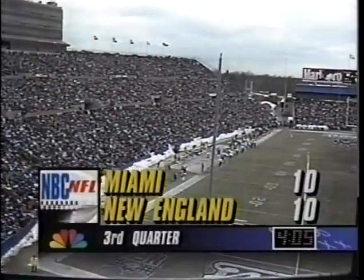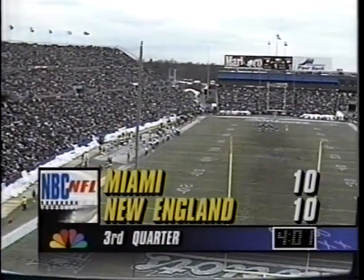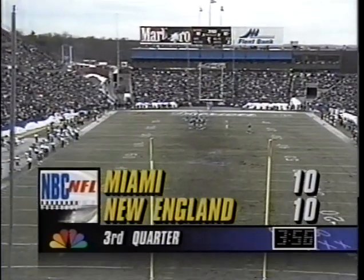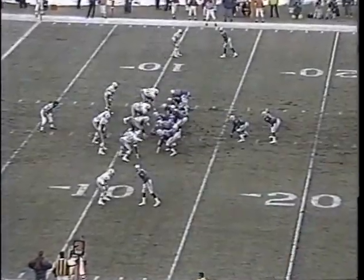We're coming to you from Foxboro Stadium. Don Criqui with Beasley Reese. 4:04 to play in the third quarter, a 10-10 game. The Miami Dolphins, after starting out with the best record in the league, 9-2, in the throes of a 4-game losing streak. But a win today or even a tie gets them into the playoffs. They could still make it even if they lose, but they'd need help from a couple of other teams.